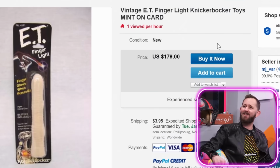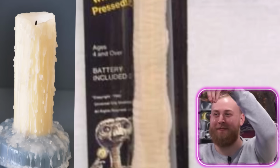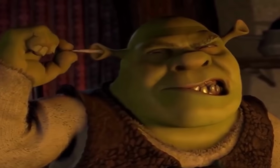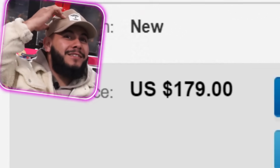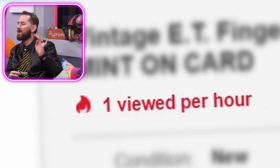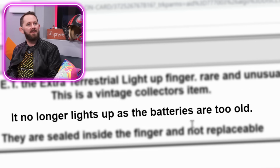First product, vintage ET finger light. It looks like candle wax all stacked on top of each other. It looks like in Shrek when he pulls out the wax from his ear and he sticks it on the table. What the heck, finger glows when pressed. Ignore that though, this thing's $180. What? You know what I'm noticing here is probably the most shocking thing to me. Supposedly this is viewed once per hour. Rare and unusual. No longer lights up as the batteries are too old.